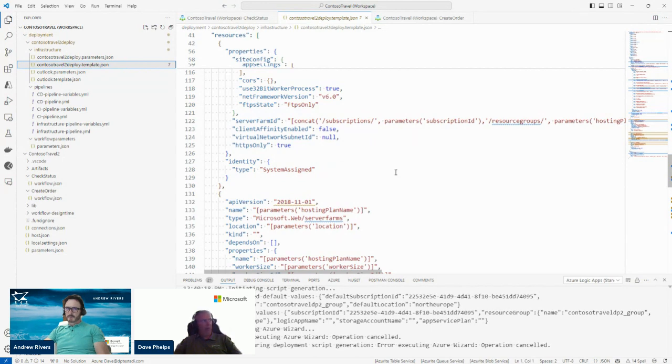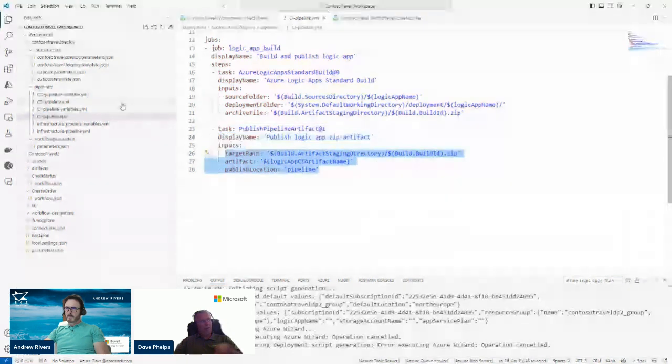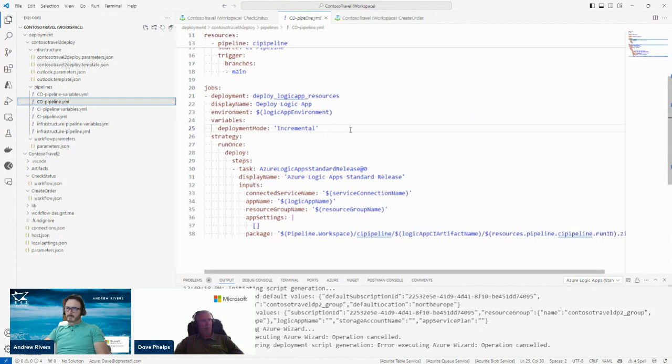that is going to just deploy the workflows. And so if we take a look at the pipeline that it's created here, we have the CI pipeline, which all that's doing is generating the zip deploy. And this is Azure DevOps that it's creating here. But we create the zip, and then if we look at the deployment pipeline, we have this new task called Azure Logic App Standard. And there's a few of these that are available in Azure DevOps today.